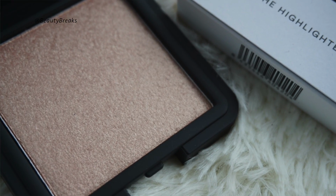I am actually using the highlighter today, and that's the glow that you can see. I kind of packed it on a bit more just so that you can see it, but that's what I'm wearing today. That's the only highlight I'm wearing, and it comes like this, and you get 6 grams of highlighter, so less than the blusher, but it's really, really nice. And yeah, it's more like a champagne kind of gold. It's not a true golden color, but I would have preferred if it was more like a golden color.